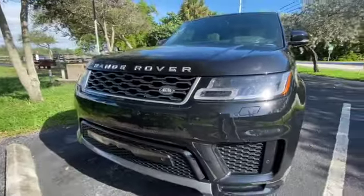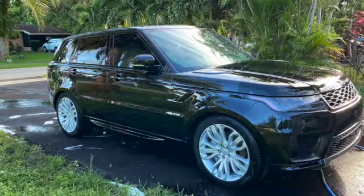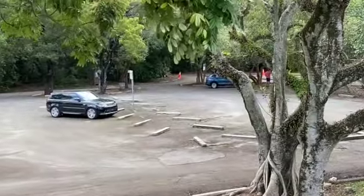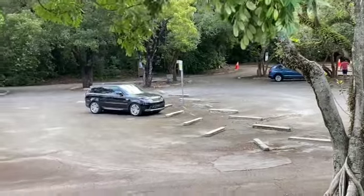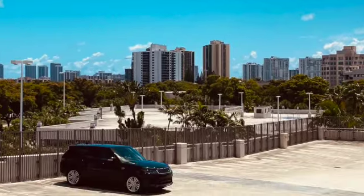Trust me, I drove my friend's 2006 Range Rover Sport, and I felt the exact same emotion as driving my 2020. Because Range Rover is a brand whose roots of emotion far surpass its roots of history.